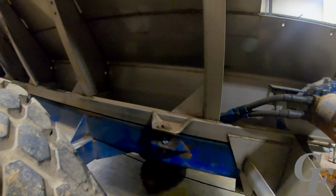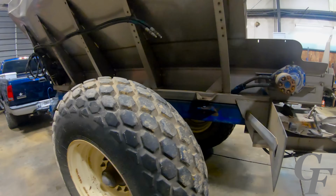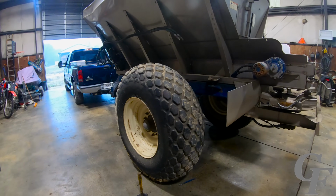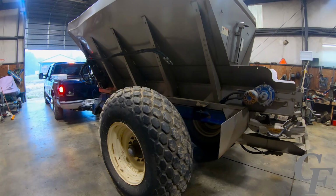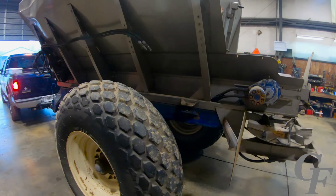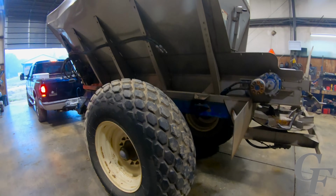All right, we got it up, but it's not wanting to come off because the frame's wedged back in there, probably rusted into it. So we're going to try and pull the trailer forward just a little bit, see if we can break it loose and see if we can lift it straight on up. That didn't work. Pop the clutch.